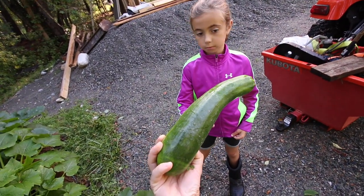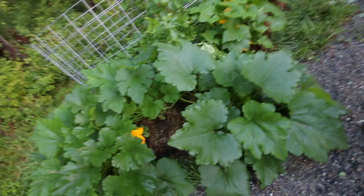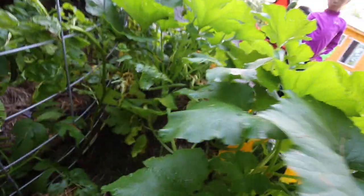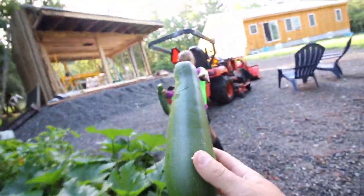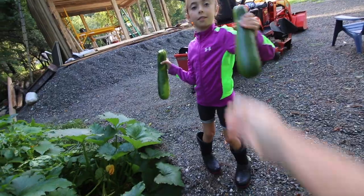Want to hold it? Thank you. It's heavy. It's heavier than the other one. Yeah, it is big, huh? A lot of little zucchinis. There's a big flower. There's another big one right here. Or medium size, I should say. That's a good eating one. The one Olivia has will be good for freezing, and that'll be good for eating.